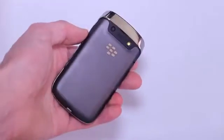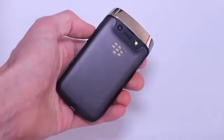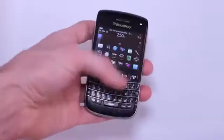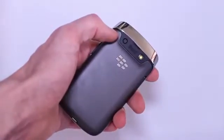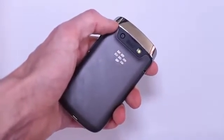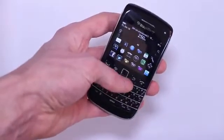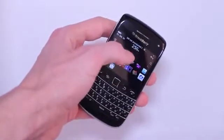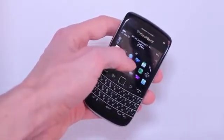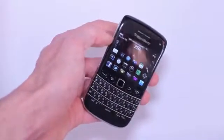And the specs, although a little bit lower than the 9900, aren't really that much of a dip. The processor clocks in at 1 gigahertz. There's 768 megabytes of RAM in there. There's a 5 megapixel camera on the back here with autofocus and LED flash. Autofocus is actually something the 9900 is lacking, so the 9790 here is already doing pretty good. There's a 480 by 360 touchscreen on here, so that's a bit lower resolution than the 640 by 480 you'll find on the BlackBerry Bold 9900, and it generally runs pretty smoothly.